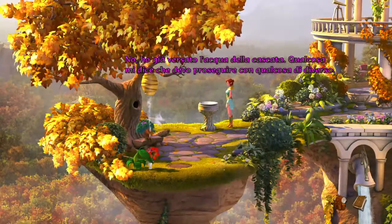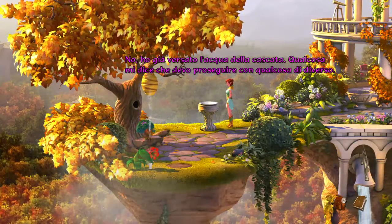No, I've already poured in water from the waterfall. Something tells me that I need to carry on with something different here.